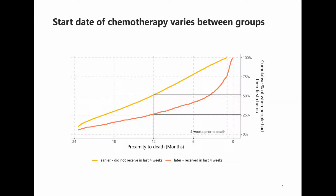At the point 4 weeks prior to death, 75% of the later group have received their first chemotherapy. This means that 25%, or a quarter of people in this group, are still to receive their first chemotherapy 4 weeks before they die.